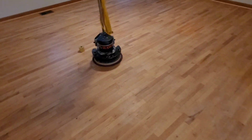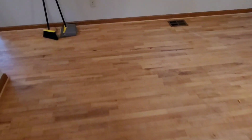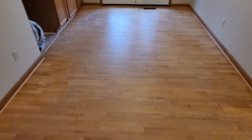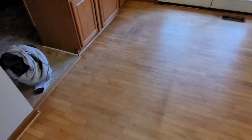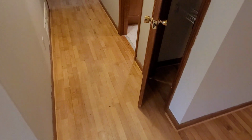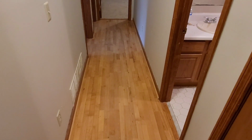So what we're about to do, guys, is just got through sweeping up all the debris off of these floors. Still got some things removed because they have other people here. Actually, the painters are here now, but they're about to leave. So we're gonna go ahead and get these floors screened down, clean and recoat it, and get these floors looking back presentable so they can get this house on the market. All right, guys, stay tuned.